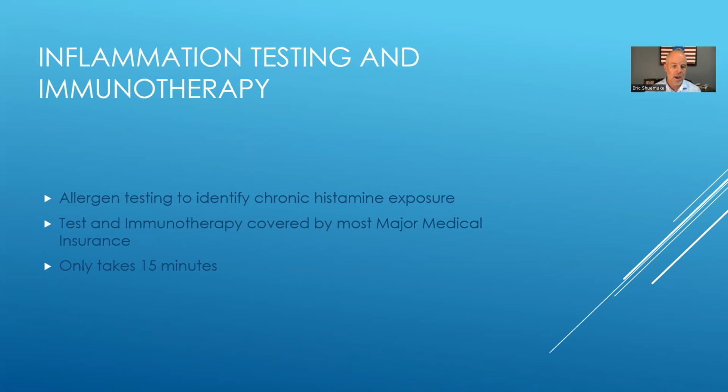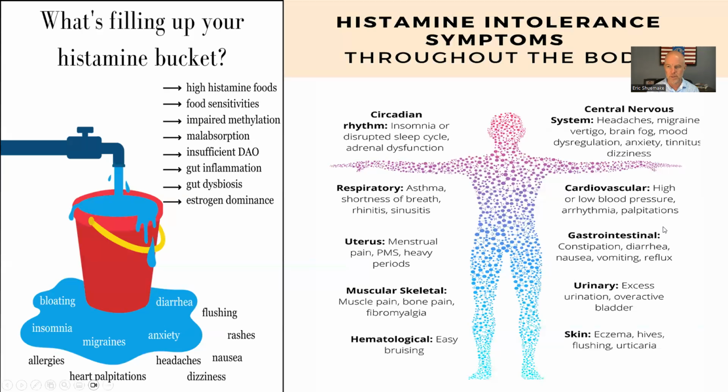So super simple. If you're interested in doing that, just let us know at the office. But that's what this entails. And I'm really going to start testing pretty much everybody I can. Because I had a patient who went through this not long ago who had horrible issues with postnasal drip, sinus problems all the time, and a lot of brain fog. So if you go back and look at this, he was dealing with brain fog, all of these issues right here. He also had a lot of pain in his joints, and then digestive problems. And lo and behold, so much of that was caused by his histamine.